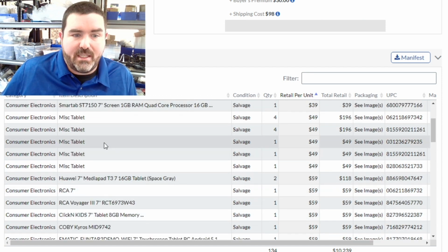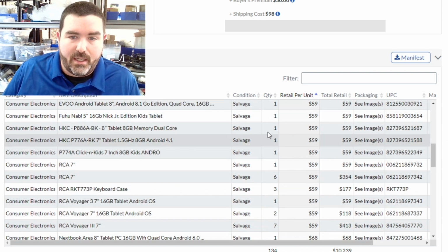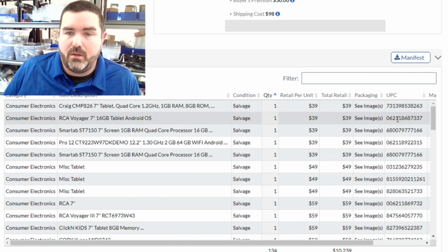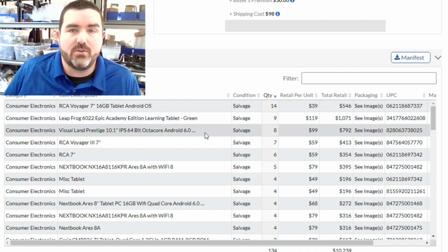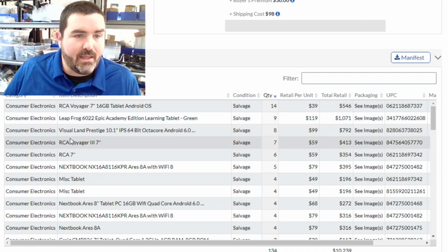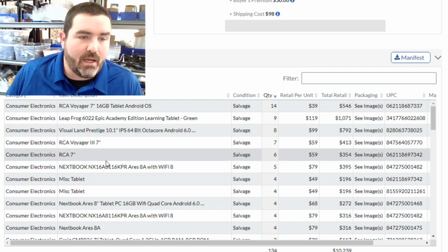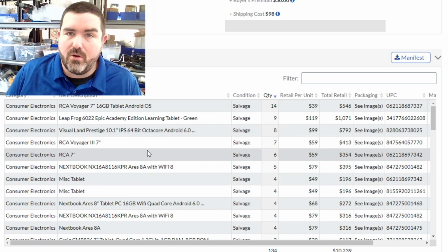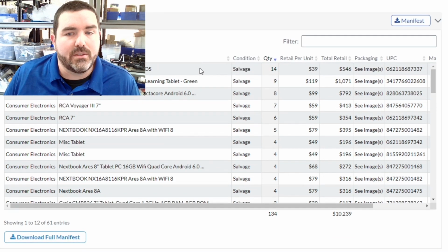And you can see here a lot of miscellaneous tablets. Those are going to be the ones that are going to be in or out of the box. You can sort by quantity. A lot of these are singles, but this one here, the RCA Voyager, it's got 14. There's 9 of the Leapfrog ones. Those are a good little learning tool. You've got these Visual Land Prestige 10-inch. Those are actually pretty decent. I say decent. They're decent for lower-end tablets. And then some of these Nextbooks, those are all decent lower-end tablets. But it's a good market for tablets.